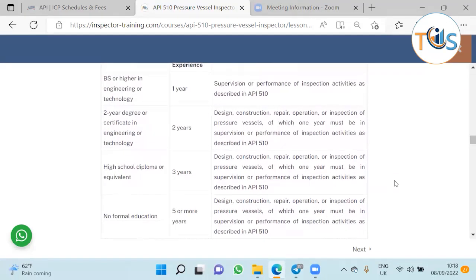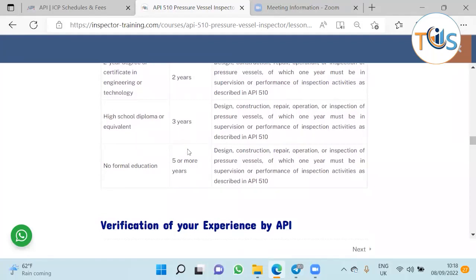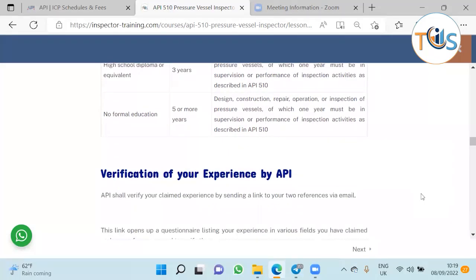As you can see, the rest is that if you have a high school, it's 3 years, and if you have no formal education, it's 5 years. And the requirement is the same. So it can be, say, out of 5 years, 4 years should be design, construction, repair, operation, and then at least 1 year in supervision or inspection activities.